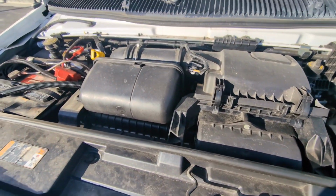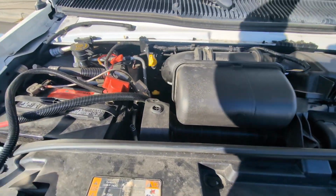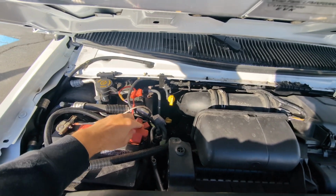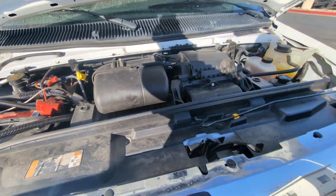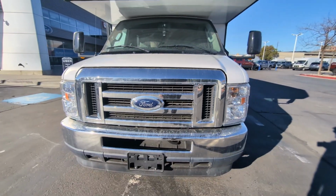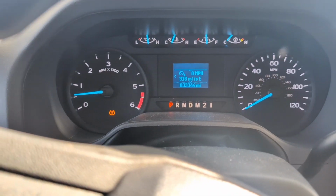Brand new engine, well, remanufactured engine. No knocking sound, no ticking sound. It's like they didn't put this on all the way. Okay. See how the lines look good. All right, still have my TPMS sensor on.